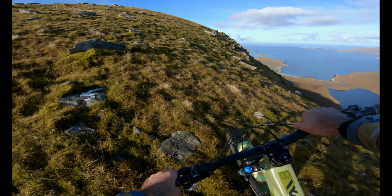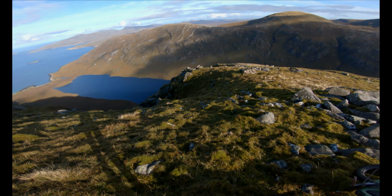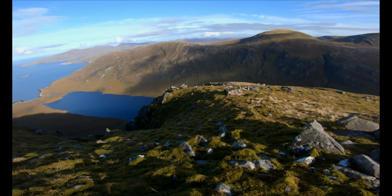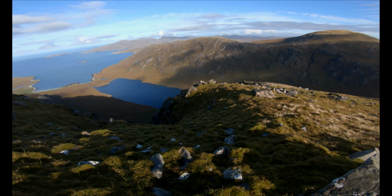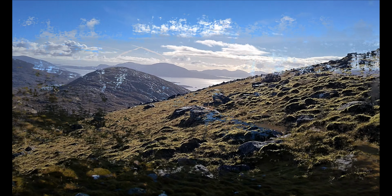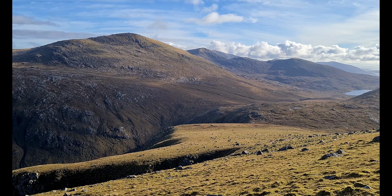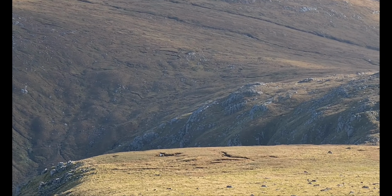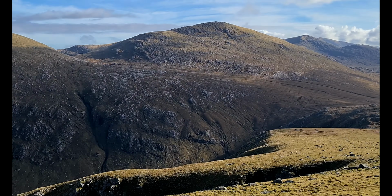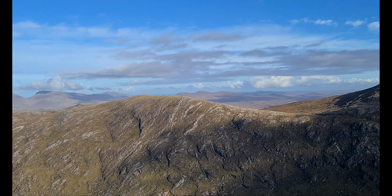Right. Ditch the bike. And I ain't gonna go much further than this, because that is a long way down. I work my way around. That's a better view for Lochaglen down there. Well, sorry, the descent to Lochaglen. But it's steep, really, really steep gorge or glen on that side.